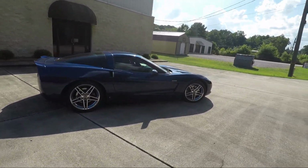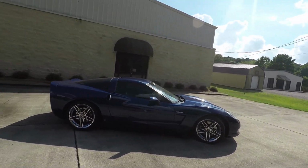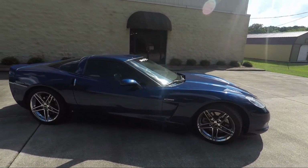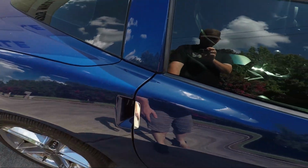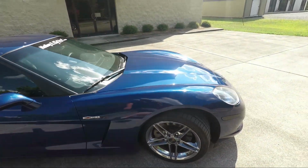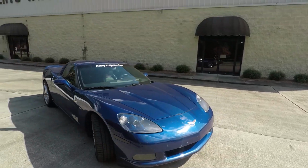The only thing I've done to this car is side marker lights. It's got this Z51 badge, which I will be taking off, and the chrome door handles, which have got to go in my opinion. But anyways, guys, this is the Corvette.